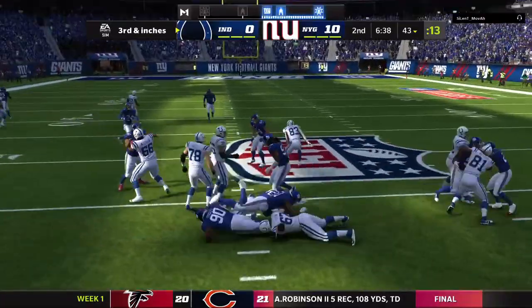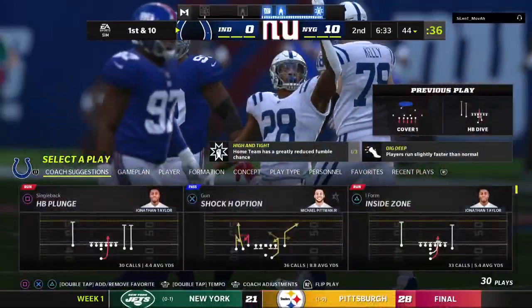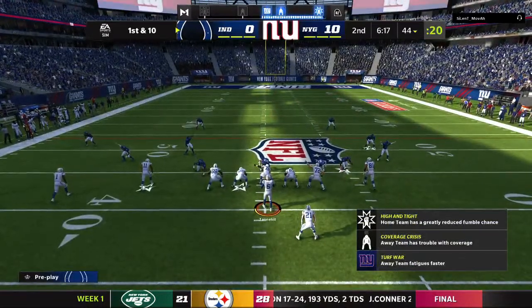They'll try and run for the first with Taylor. And he is going to have a Colts first down, at least at first glance, as he'll spot the football just beyond the marker. They find a way to convert on 3rd and inches.